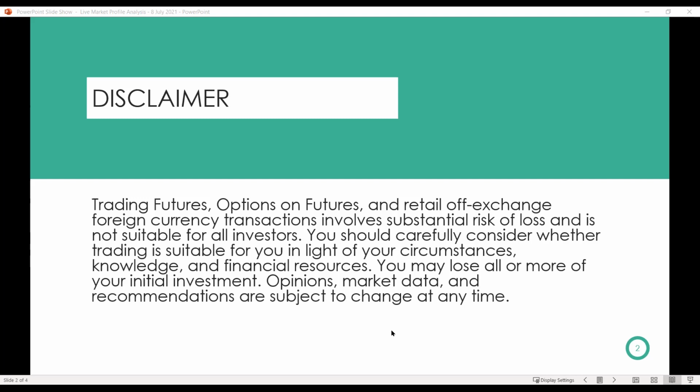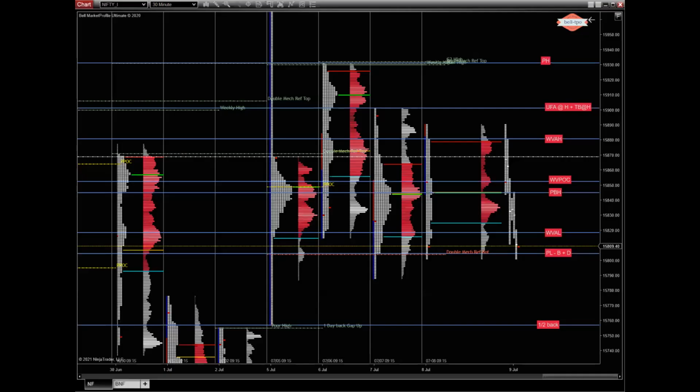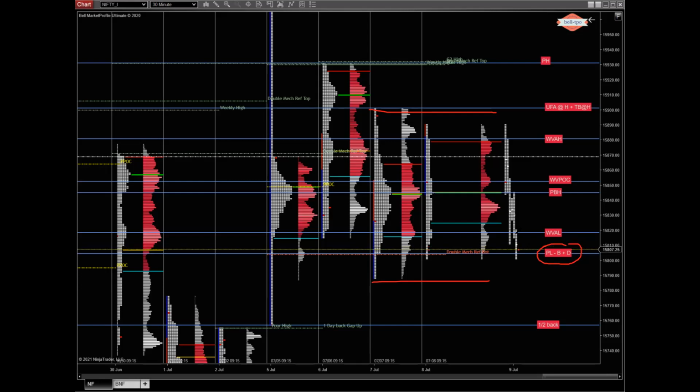So with that, let me quickly share my screen and let's look at what's currently happening in the Nifty and how the auction is developing. First things first, there are weaker references around the previous day high and previous day low. This weaker reference just got taken out, and we saw a sharp dip below, and again the auction is going higher. So I'm expecting it to tag the previous day low. Let me just clear the drawing.